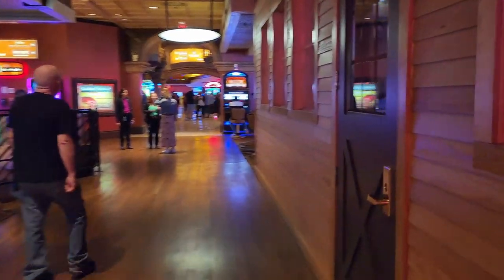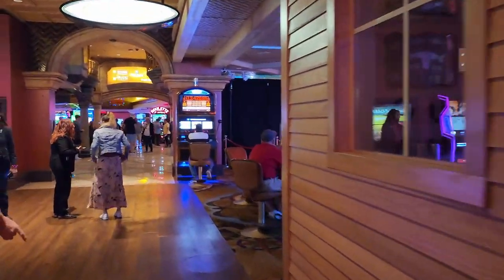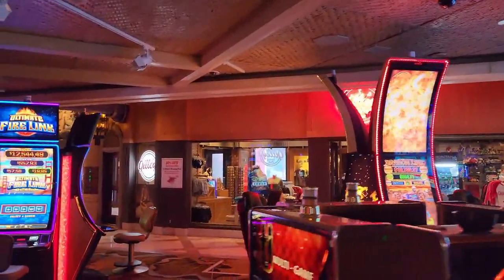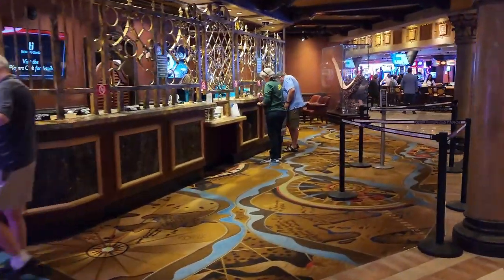All right, can we come over here? Okay, no, I don't think we've been here. There's the Gilly's trading post. So there is a store. Still haven't got an I Rode the Bull t-shirt yet. I guess I need to get one of those, or maybe I need to just ride the bull again, and next time I can get a shirt. There's your cashier over here.